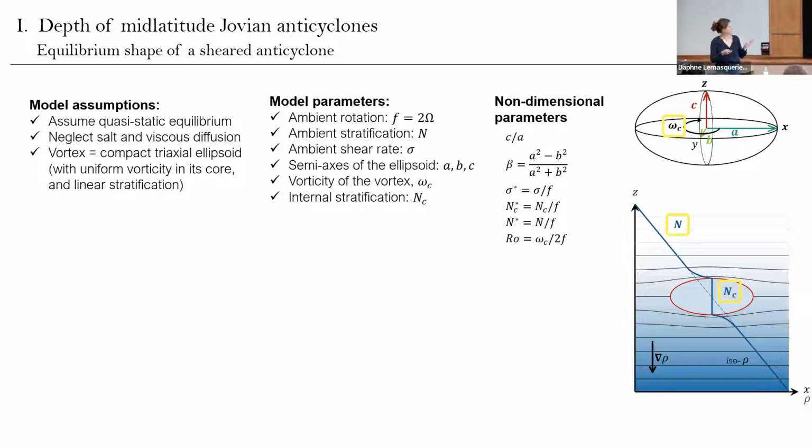So the model. Now we have all of these laboratory and numerical measurements. Then we want to confront them with a theoretical model which can predict the shape of this vortex. I'm not going to go into the details of that model. I just want to give the principal hypotheses and assumptions. Basically, we are going to say that this vortex is in a quasi-static equilibrium, meaning that it evolves very slowly and the shape adapts rapidly.